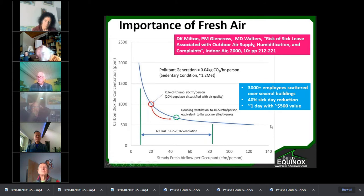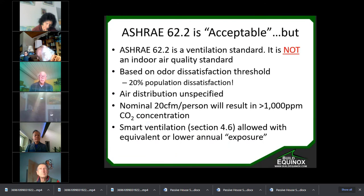And that's why people are so amazed today with the apparent effectiveness of the COVID vaccines being 90, 95%. This is miraculous, and in such a short time. But a 40% sick day reduction by simply increasing fresh air is about 1 day less of sick leave out of about 2.5 days per year per employee, and about $500 in value. And so, just adding fresh air is as good as a vaccine. And when you compound the two, we get even healthier and we save money.